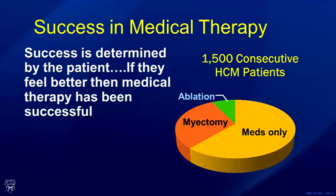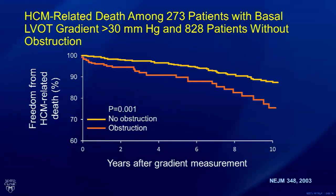We have learned over the years that there are some very specific changes in medications that we can do that can help many patients, but there are some patients who have recurrent symptoms that we can't manage with medications, and that's when we talk about doing more definitive therapies like myectomy. And so at this point, I'm going to turn to Dr. Schaff to talk to you about our experience with myectomy at Mayo Clinic.